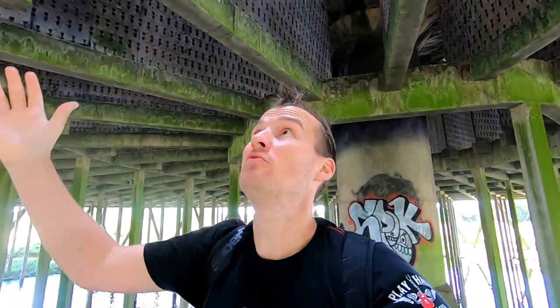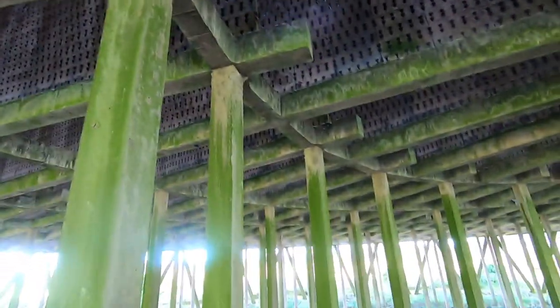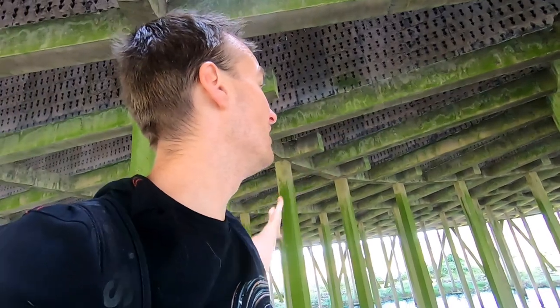So we see the cooling tower with all its supports and all of what's inside it and what it has to offer. But what if we could take all of this out and see what it's like with nothing in? Come with me.